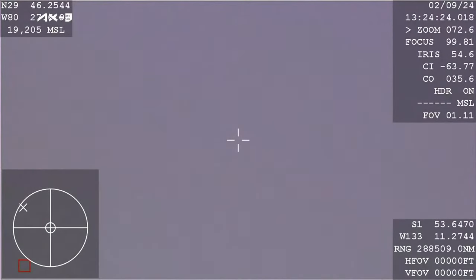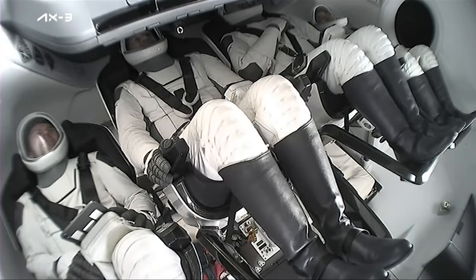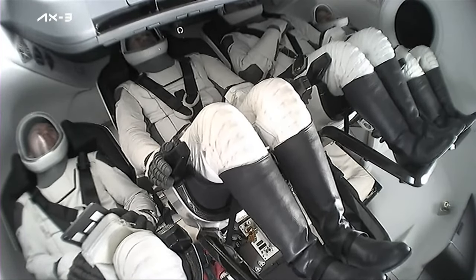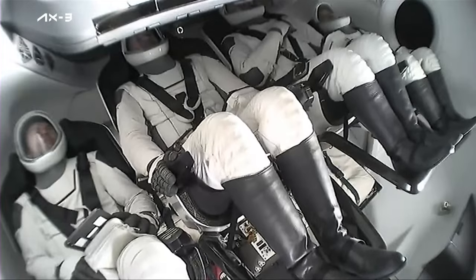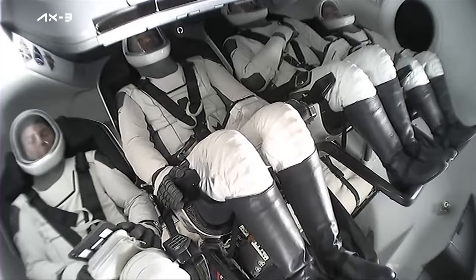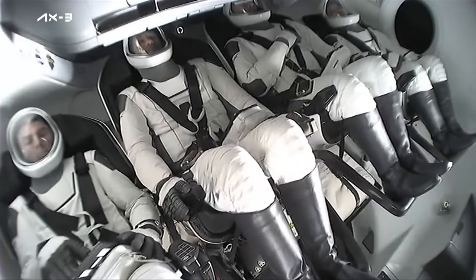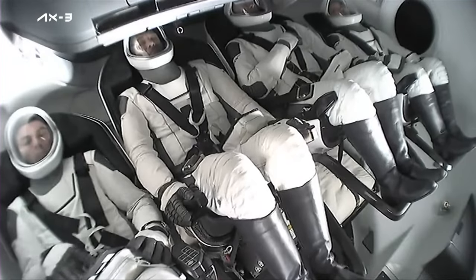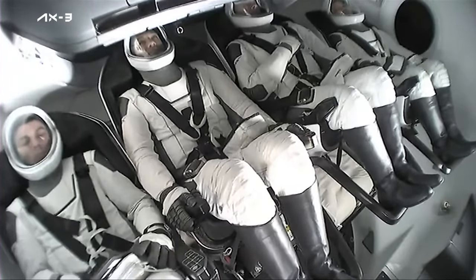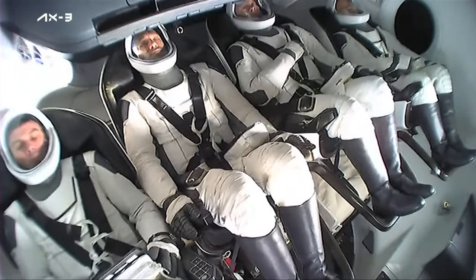Good comms between the CORE and the crew. And again, we are just a couple minutes away from drogue parachutes deploying. And just under a minute after the drogue parachutes deploy. Oh, and currently you can see on your screen that they are reconfiguring their seats. So you can see that the seats are rotating down. And that is happening live right now in preparation for splashdown.